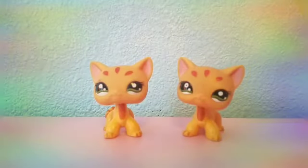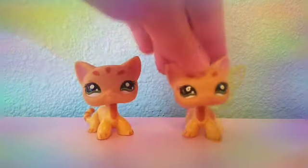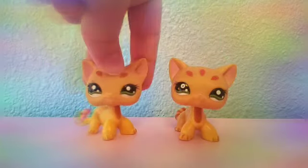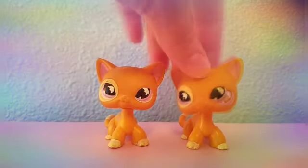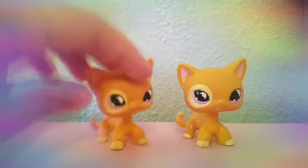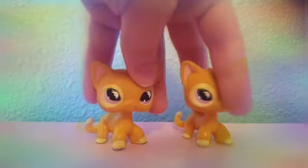Next, we have this short hair, which they're both in pretty good condition, but this one just has a little bit of black on the white part of the eye, and this one doesn't. We next have this short hair, and this one right here is brand new. It has no marks on it whatsoever. Same with this one, it's pretty new too. It's just a little bit dirty.